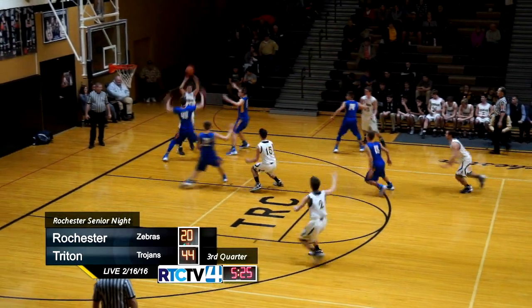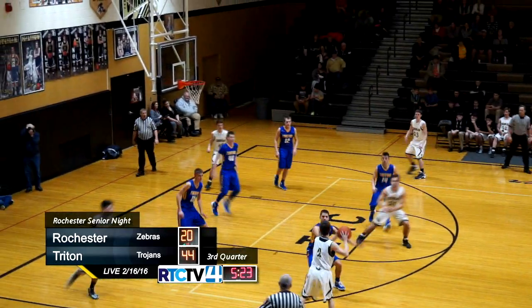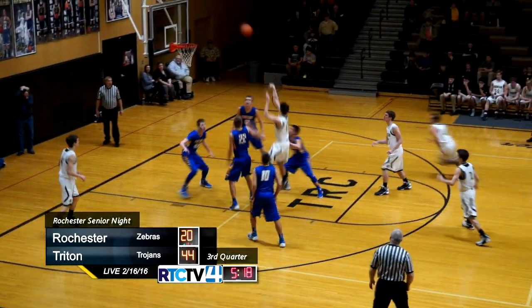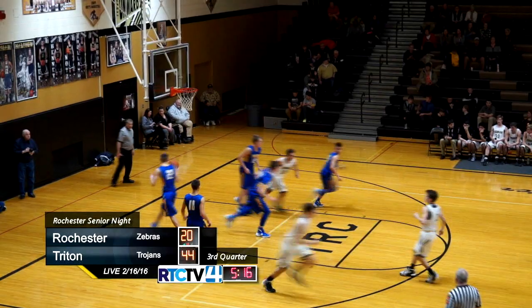Brady Perez, baseline to Ben Perez. Over the top to Nye on the left wing. Down the left corner to Reinhold. Jordan, jump stop. Rises up from 10 feet. He puts it in for two.